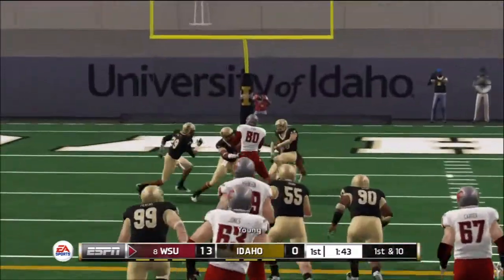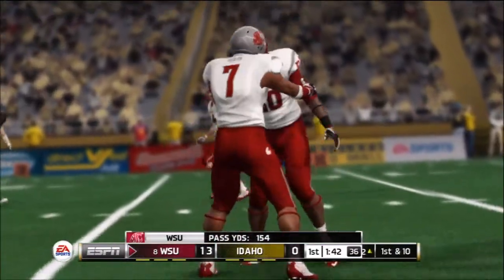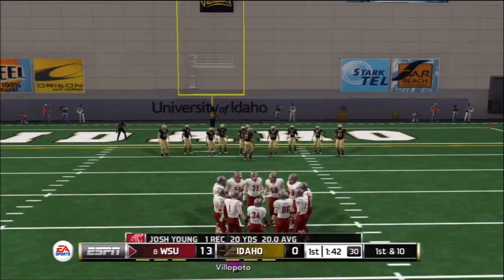Quick throw out to the receiver. Brought down at the 12-yard line. That's a gain of 20 on the play. First down.